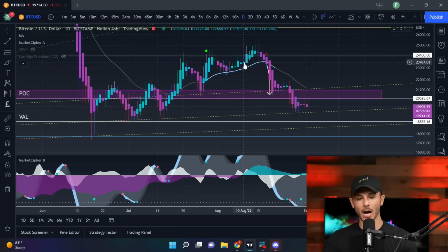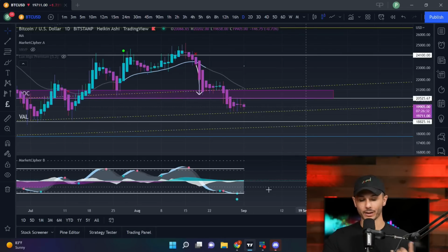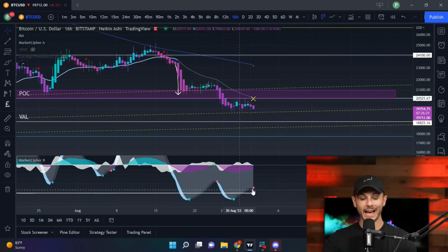So here we are on the Bitcoin daily chart. Now, just to update those of you who have not watched a video in a little while, we did have this double green dot that formed on the daily time frame. This was the thing I was looking at, because we had this double green dot as well as this bullish divergence here on the 16-hour time frame, which is now becoming invalidated. But we'll come back to this in just a second.